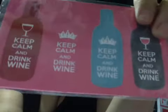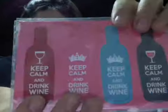I can send them all a magnet, and then put it as the front of the Valentine's Day card. I thought that would be so cute. And then I can use my cute paper, and then use my pink and blue twine. I can do that. Oh, look at me.